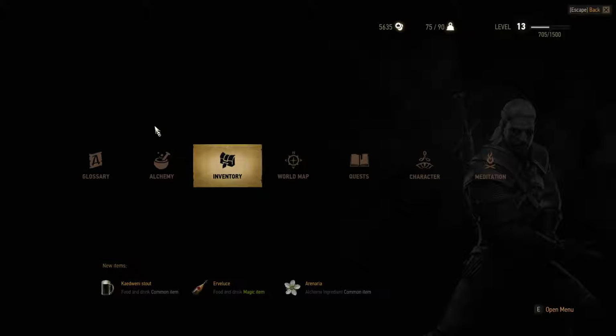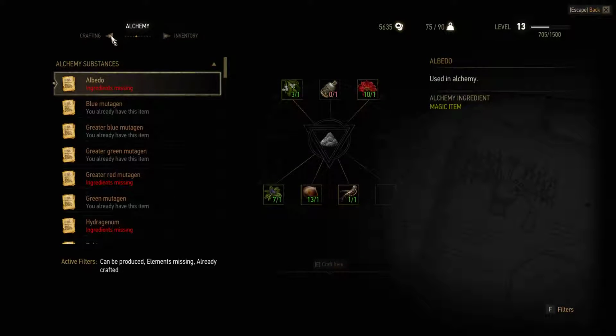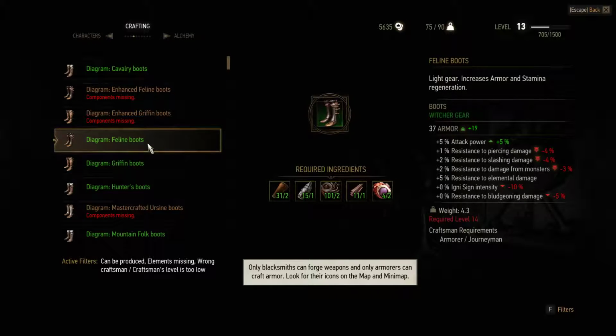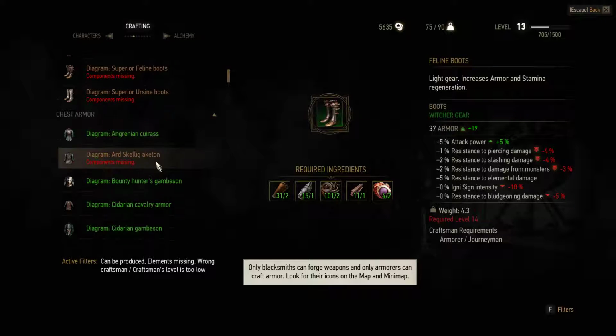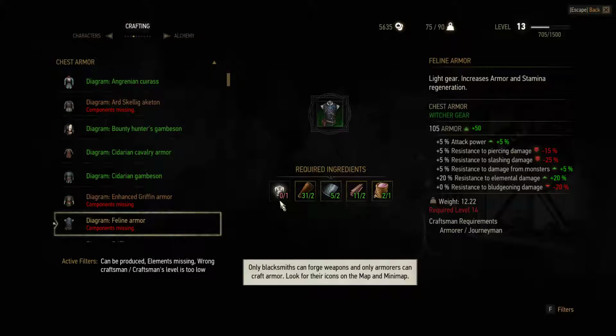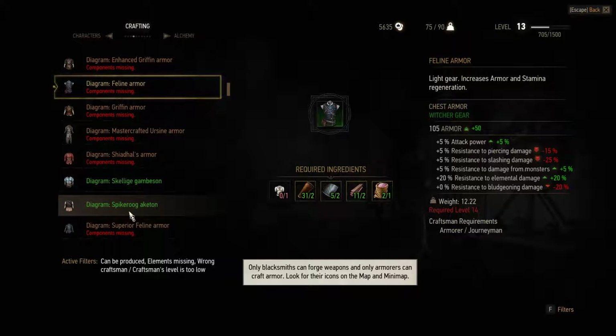Alright. And then, oh, almost forgot. We almost forgot our diagrams. So we finally have these items. Our feline boots, if that was a piece of gear that you were looking for, these items are going to be able to be used at level 14. We have the feline boots inside here. Not bad. Okay. We have the feline armor, but we need a shirt in order to make it. I sold that shirt that I had, so I'm going to have to go buy one from someone.